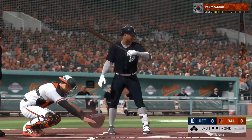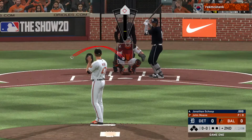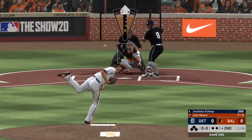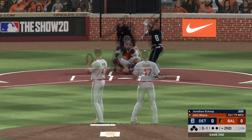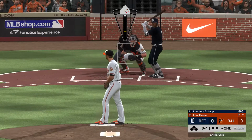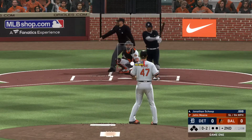Here's Jonathan Scope now. He'll get us started in the top of the second. The second baseman. Here it comes. Tried to check it, and it's 0-1. 0-1's the count. And it's 0-2 to Scope.